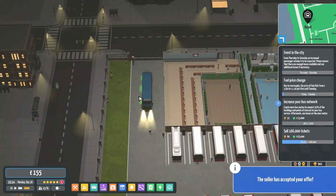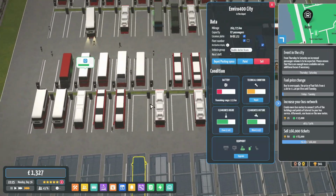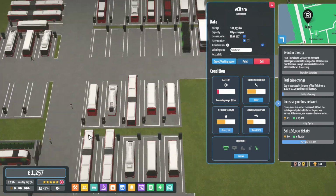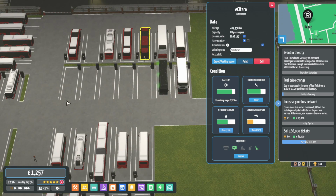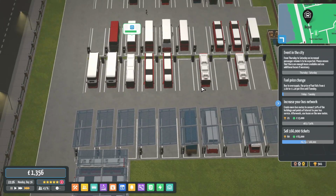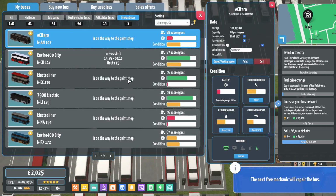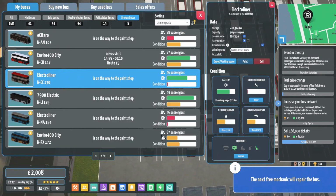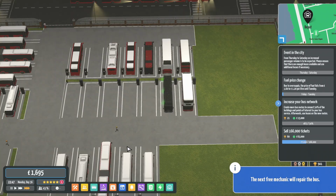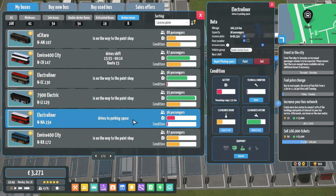Okay. I've just realised we're not going to be able to afford the upgrades. Oh, and we don't have enough parking spaces, but okay. So first of all we're going to paint all the new buses. Paint, paint, paint. There we go. They'll be washed and whatever automatically. They won't have the upgrades because we can't afford them now. But, shop.